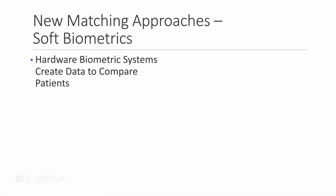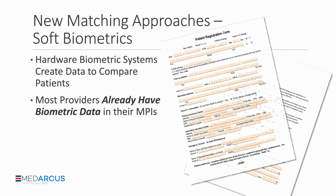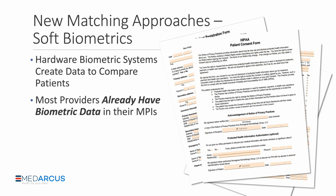One of the new approaches that I really like in patient matching is a new class of algorithms that I'm calling soft biometrics. We discussed earlier that biometric solutions are really expensive because of the hardware, both the implementation and the maintenance of those devices. But the cool thing is, most providers already have biometric data in their MPIs. Patient signatures, for example. And signature matching is a machine learning technique that is done very well today.